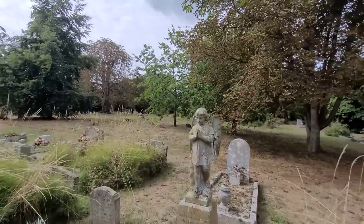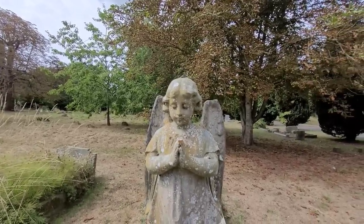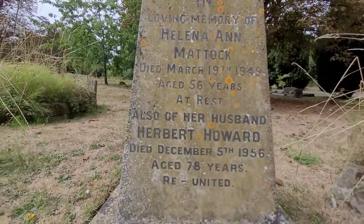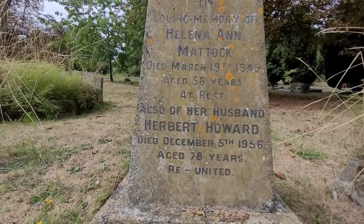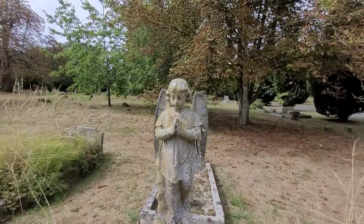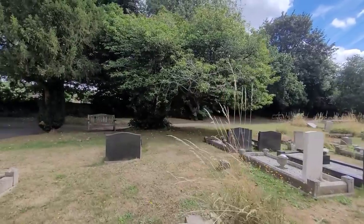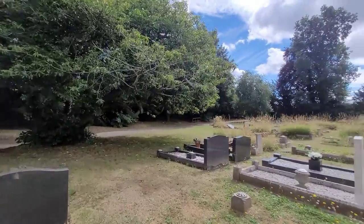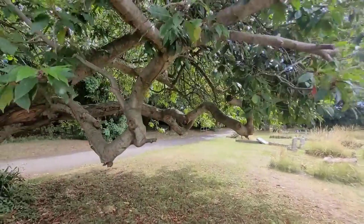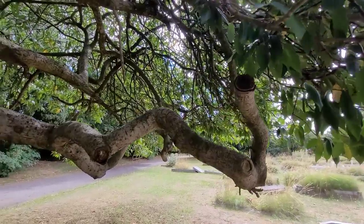Do you know that? It really is gorgeous. Look at this one. In loving memory of Helena Ann Mattock, died March 1945, aged 56, at rest also her husband, Herbert Howard, 1956, aged 78, and there at the bottom, reunited. How beautiful. Look at that tree. Wow. And a pigeon flew out.